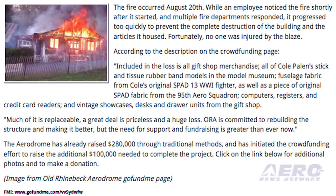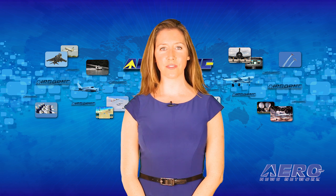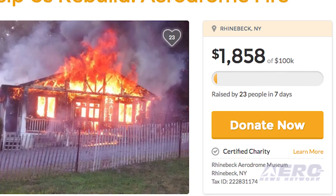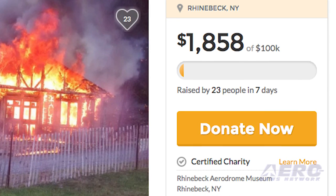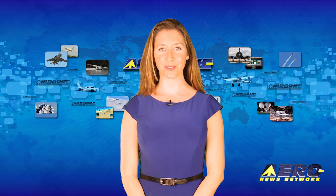Old Rhinebeck Aerodrome says that they are committed to rebuilding the structure, but the need for support and fundraising is greater now than ever. The aerodrome has already raised $280,000 through traditional methods and has initiated the crowdfunding effort to raise an additional $100,000 needed to complete the project. After the break, Virgin Galactic works with NASA.